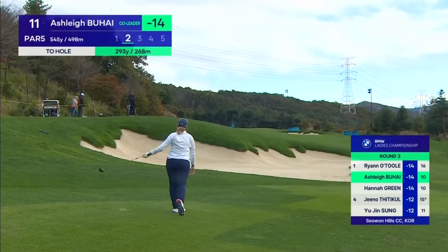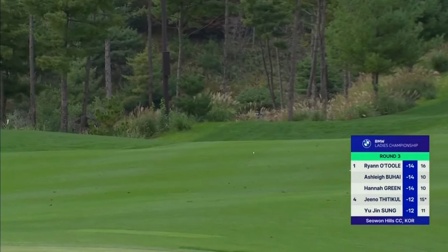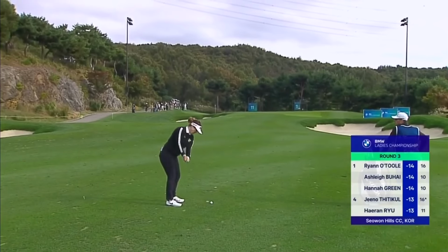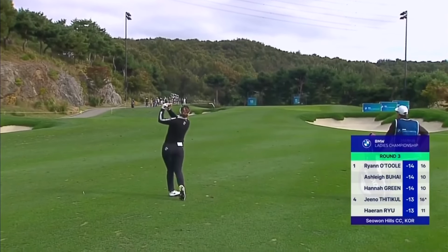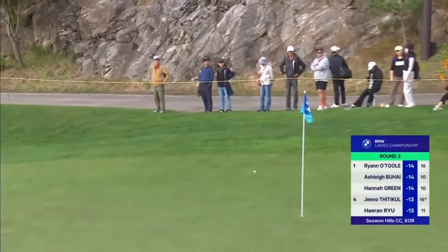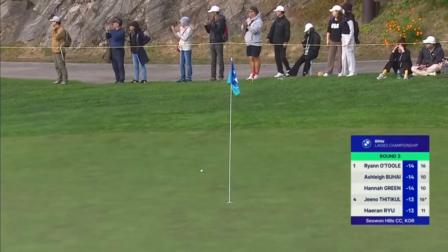That's a good finish. Oh, that's gone. Well, it should sit down there. That'll be a decent angle. Just a miss hit. Smoothing a wedge in there. Excellent approach. That's more like it.